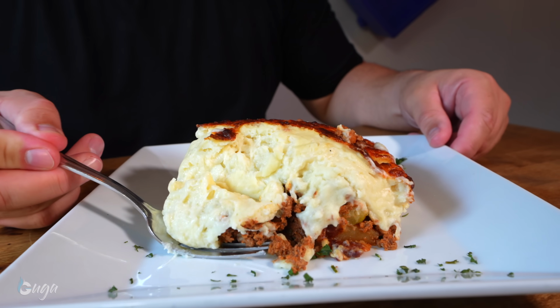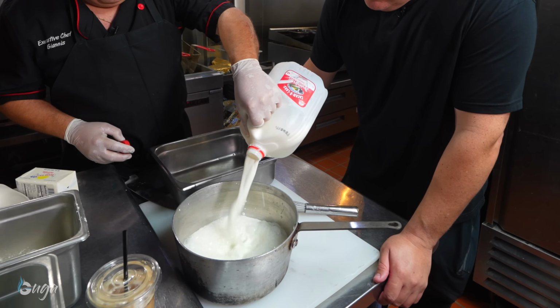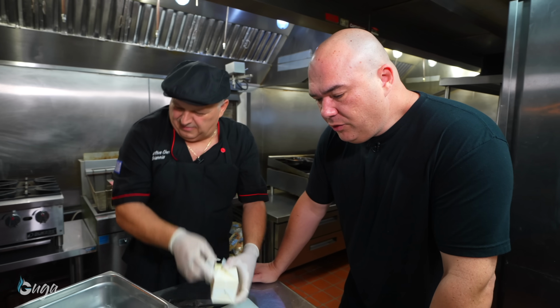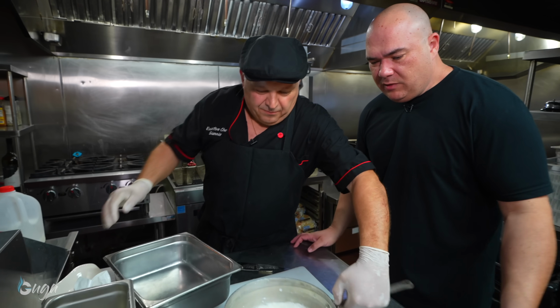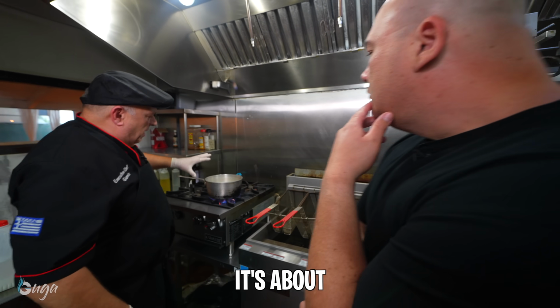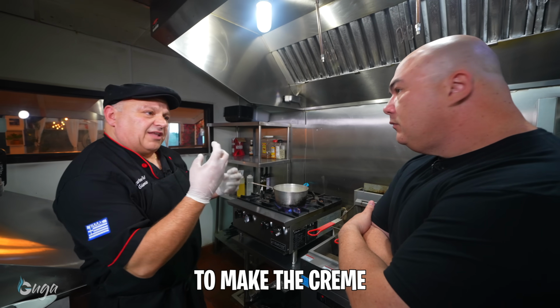To make this dish, the second important thing is a bechamel sauce, but he does it quite different than the way I do it. Milk, a lot of butter. Butter is good for the flavor. That's right. Oh, interesting. You see how he does everything at the same time. Normally you're gonna do it separately. Oh, and it goes right into the fire. Well, it's about 4 minutes. And after that, I have to put the flour inside to make the cream. See, I'm always learning. Normally I do butter and flour first and then I add the milk, but he's doing everything at the same time. I've never done that before.